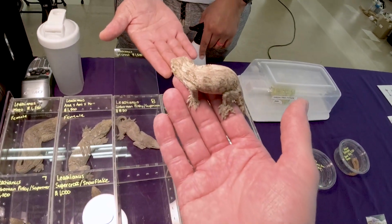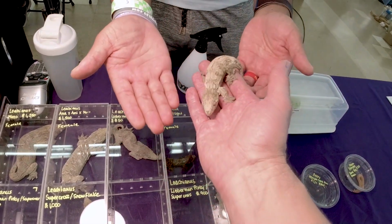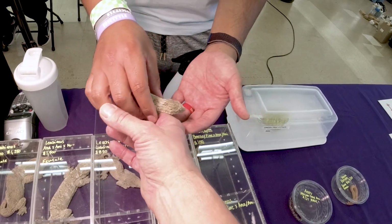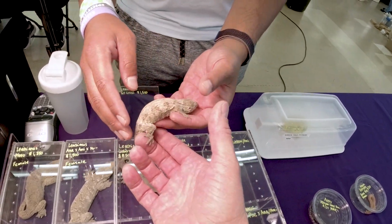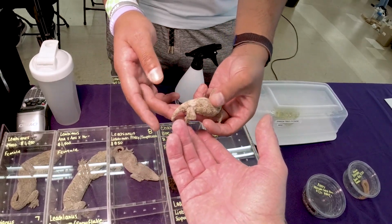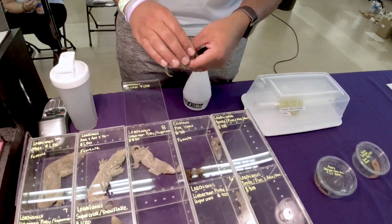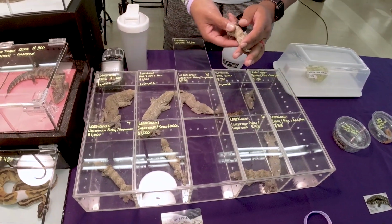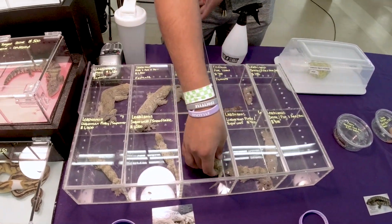Wow, he's pretty jumpy. That is the coolest thing ever. Yeah, your younger ones, just like your babies, they're going to be more like, hey, I'm out of here, I'm not big and bad. But your bigger ones will be kind of lazy, hang out and do their little thing.